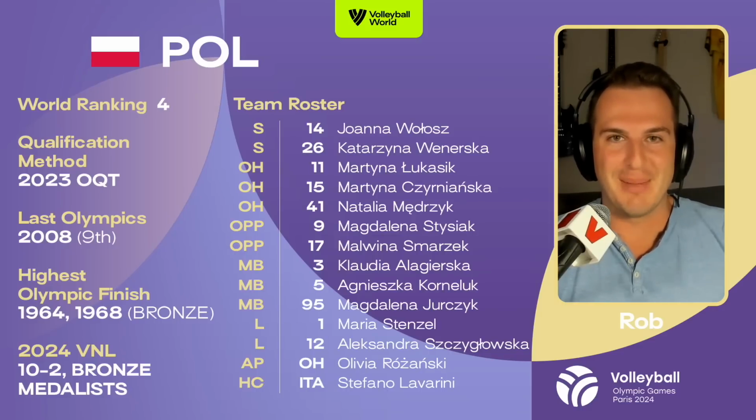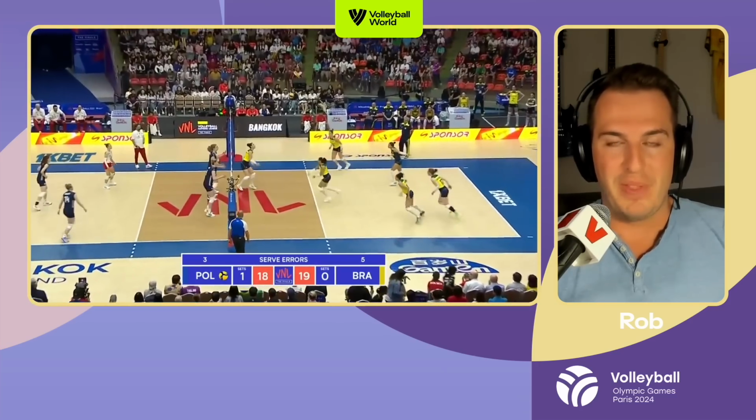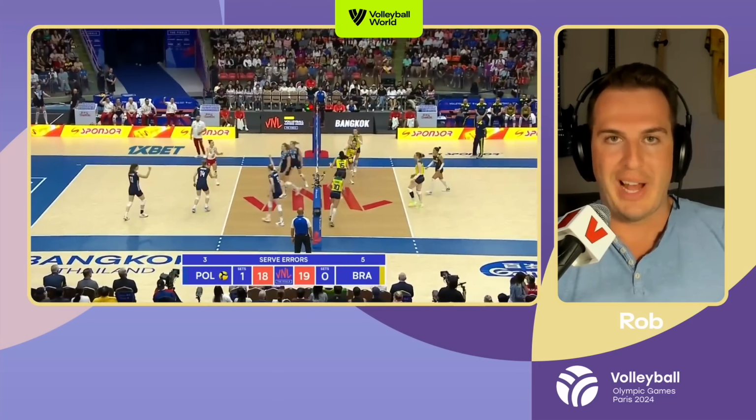Poland, the number 4 ranked team in the world, comes into this pool seeded second, and their ascension to being an Olympic contender is pretty remarkable. They've done this all very quickly, qualifying for this Olympics for the first time since 2008 by going straight through the Olympic qualification tournament in the fall. Bronze at the last 2 Volleyball Nations Leagues completely put themselves on the map as a world-class team.